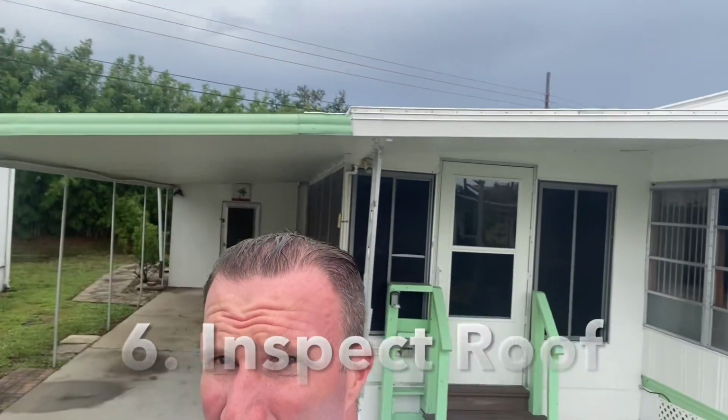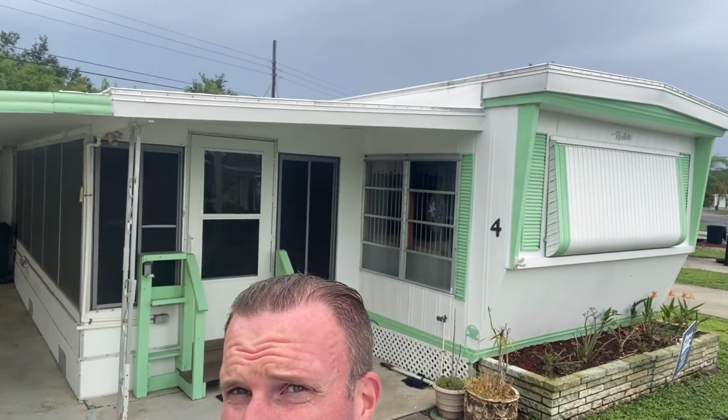Next one, always, always, always inspect the roof. Okay. So with this one here, we'll have a roof over, but you can inspect the roof a couple of different ways. The first one is obviously you can get on it. You can hire a roofing contractor, and they can come and take a look at the roof before storm season. Another way that you can do it is by just going inside to your home and looking for any type of coffee stains on the inside of a roof, inside of a ceiling.